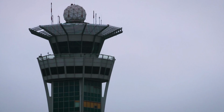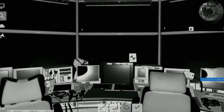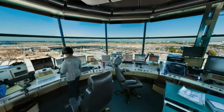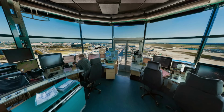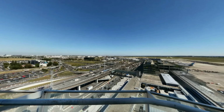To optimize this renovation, the engineers used the same virtual technology used in video games. Each controller could therefore test his or her future working environment. We did a digital modeling of the entire lookout and used virtual reality headsets to plunge the controllers as soon as possible into their future working environment. That way, we could detect any problems and correct them upstream.